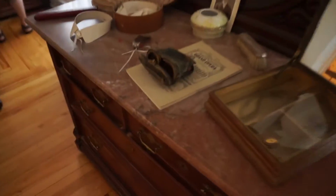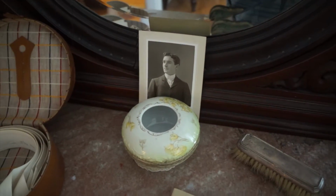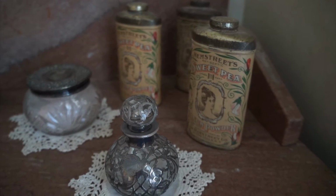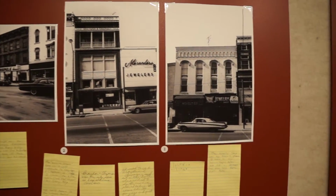And then these goggles look really cool. Or glasses or whatever they might be. So it's just your basic stand. Old picture there, probably of one of the. And then we got some sweet pea antiseptic cream, your beauty products, probably for his wife. Just old pictures of what downtown used to look like.